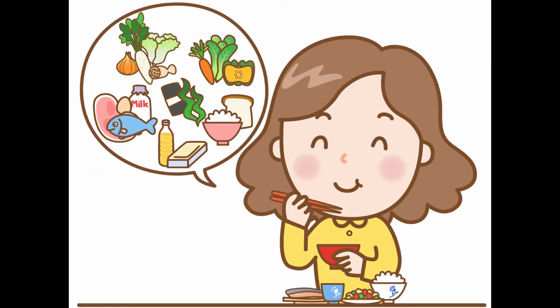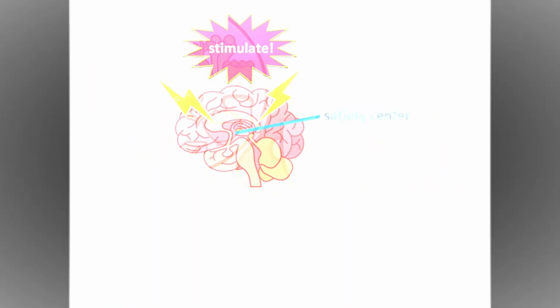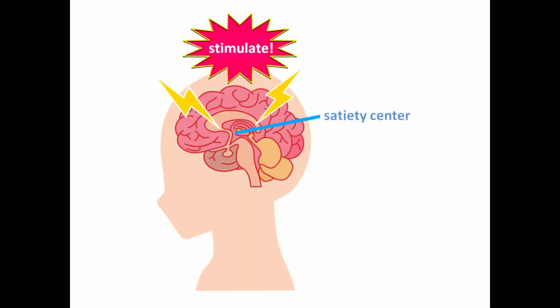Chewing well is also important for reducing the size of meals. Chewing well stimulates the satiety center of the brain, making you feel full and reducing the amount of food you consume, especially carbohydrates. A third risky eating habit is skipping meals.